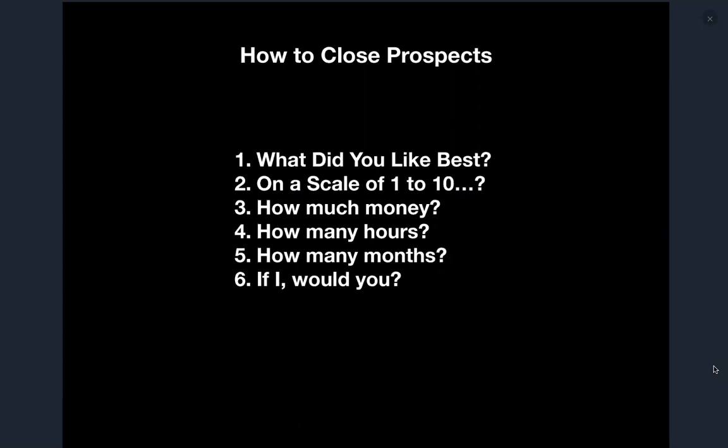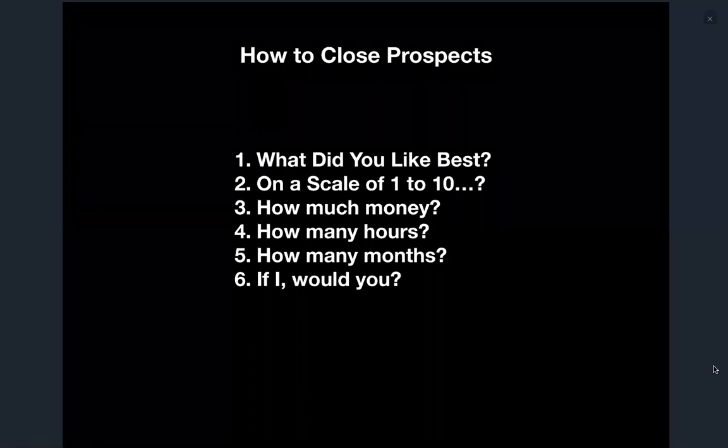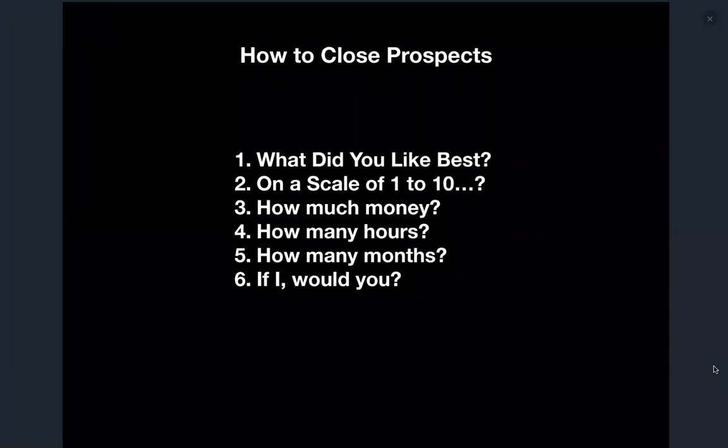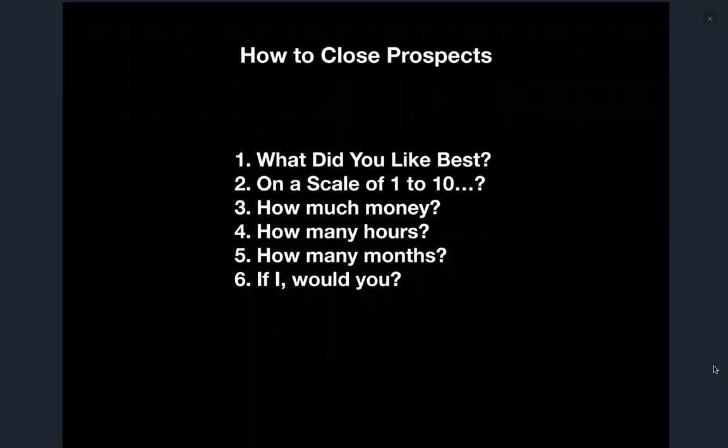And number 4, you need to get from your prospect some kind of indication as to how long they are prepared to spend to learn this business. Number 5, how many months would you like to work for those hours that we just talked about to make the income that we talked about? So if number 3 is they want to make £2,000 a month from this business, and number 4 is say half an hour a day, then number 5 is how long do you want to take to achieve number 3 and number 4? And again, if they say 1 month, that's just not possible, because this is not a get-rich scheme.